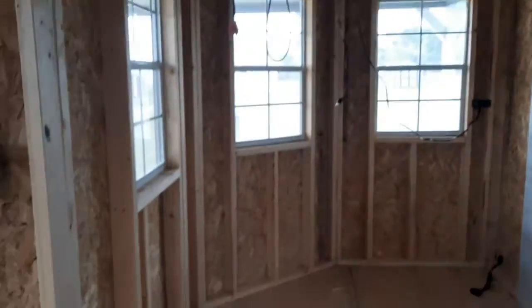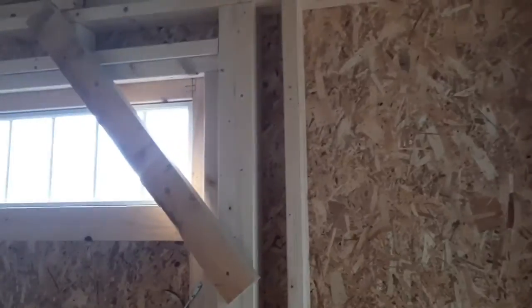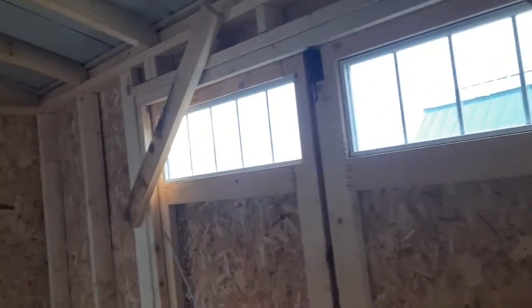Oh, this is very nice. Looks like somebody had this as a repo. I think this is a repo, because it's already got outlets in it. This is a repo. This one's a used one. They already started putting the board up, and I guess they changed their mind. So it's a repo. So it should be a discount price.